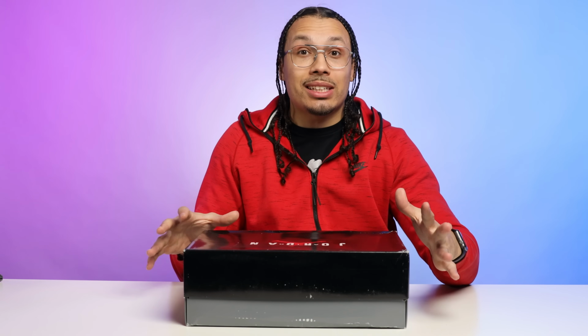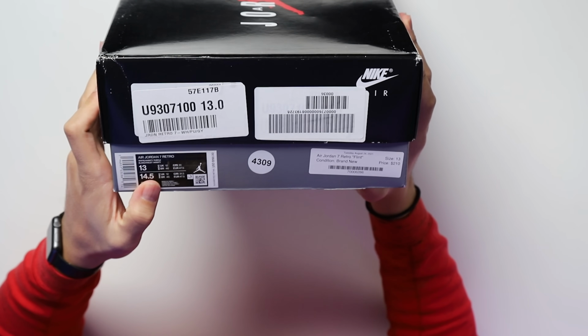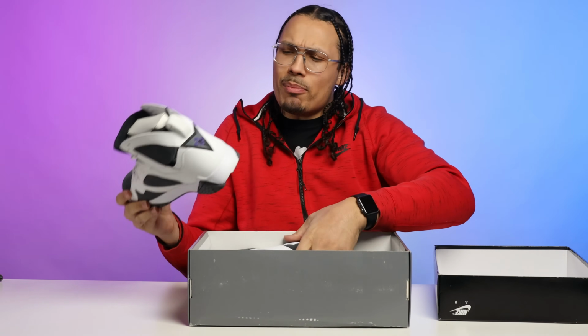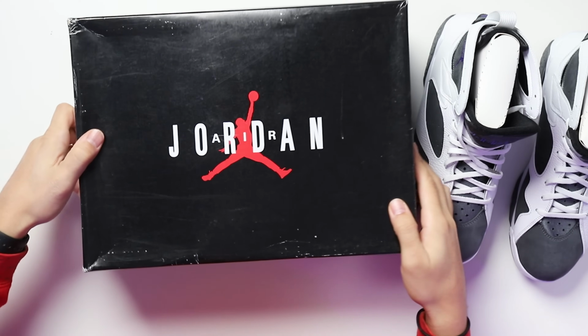All right, let's read the size tag and see what it is. Okay, size 13, Air Jordan 7, retro white varsity pro. Oh, this is Flint 7, for sure. Definitely Flint 7s. Okay, so this ain't bad. I know these don't go for much. I get it. If you guys haven't seen the last video, I just uploaded it yesterday. Make sure you go check that out because this is a very unappreciated shoe.